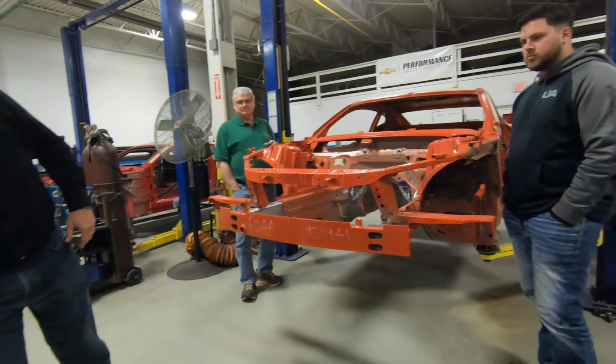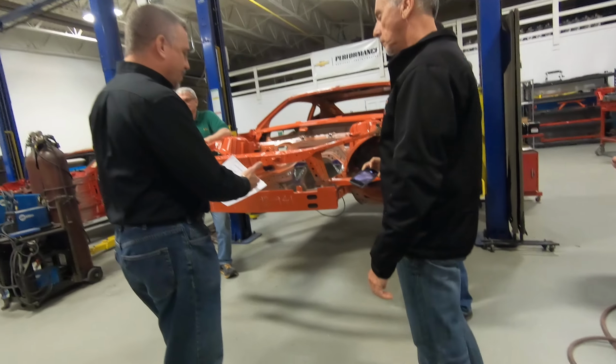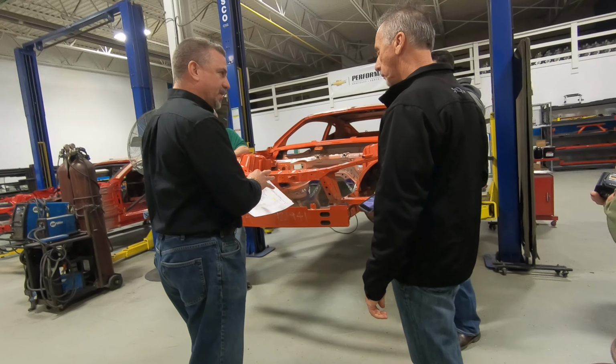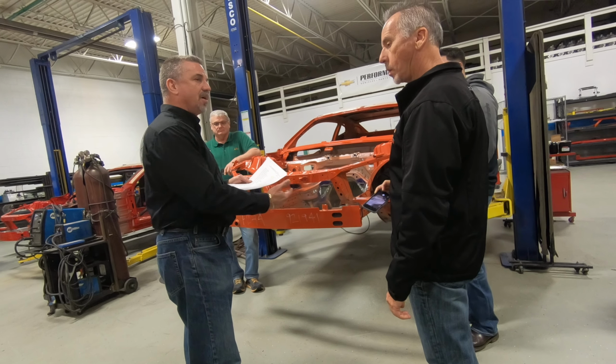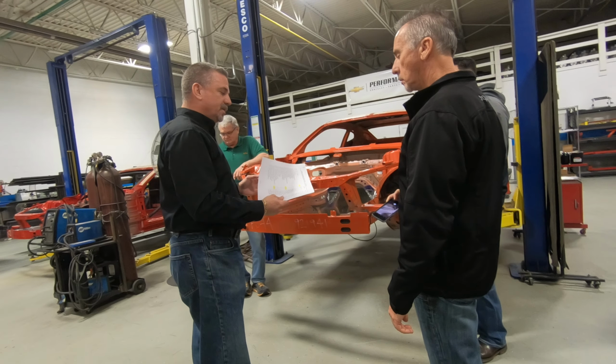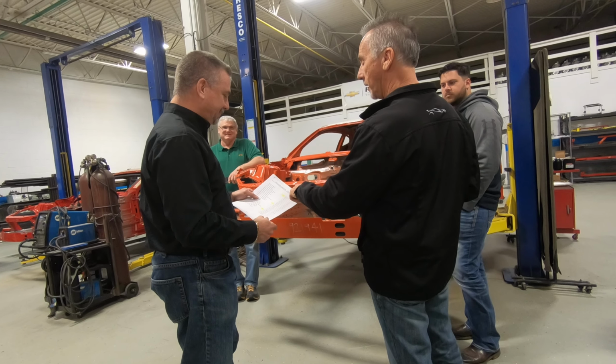So the other thing that will come with your car, these are the build documents. Everything that's been done to the car is initialed and dated by the person that did it. These are all the cuts. There'll be additional sheets for everything that's installed in the car, everything that's torqued down. If something falls off, we know who the guy was to go look for.